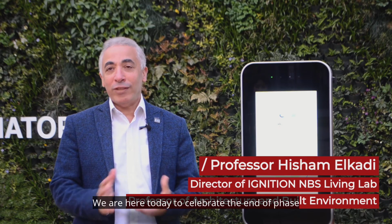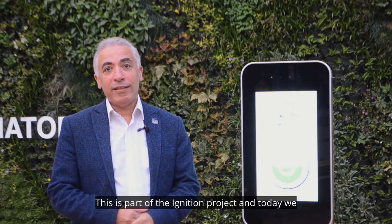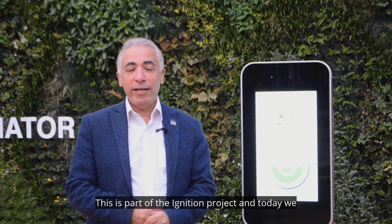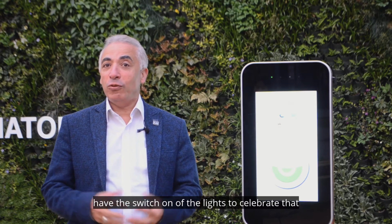We are here today to celebrate the end of phase 2 of our Living Lab. This is part of the Ignition project, and today we have the switch on of the light to celebrate that occasion.